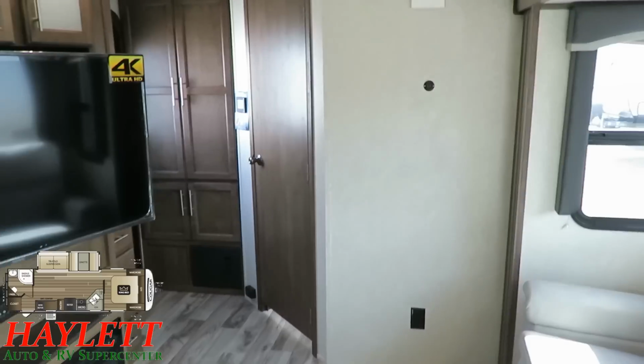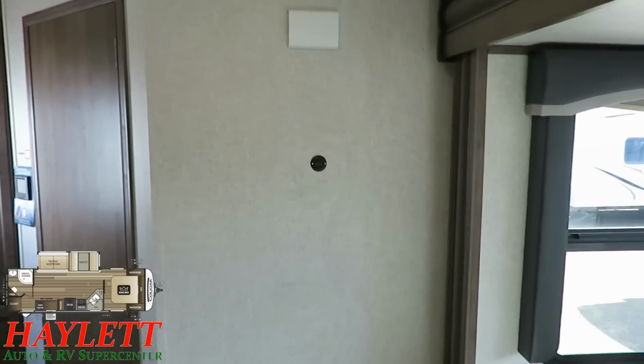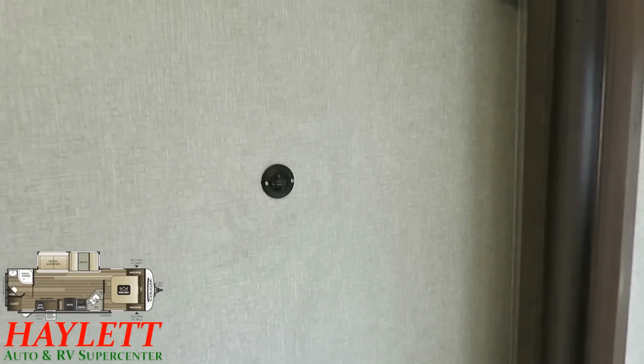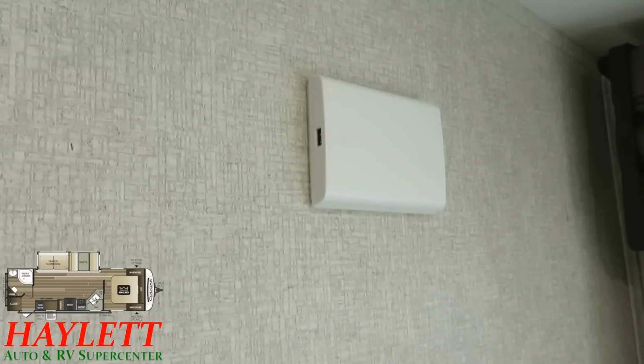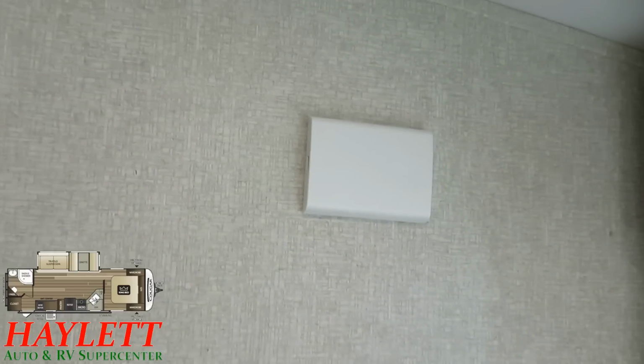Now, a couple things on this wall. This little thing, what is this? This is a thermostat probe, and this is what communicates within command. Then you got this weird white box up here. It's, in its current state, not really much of anything.